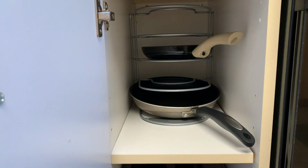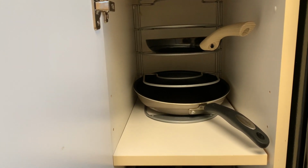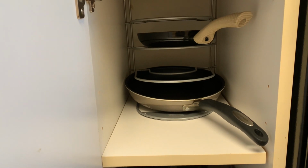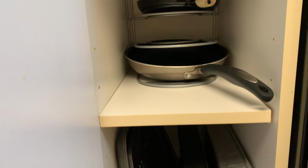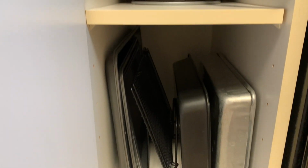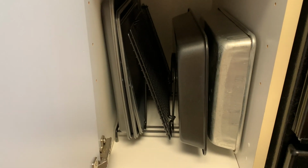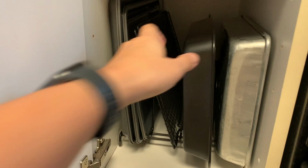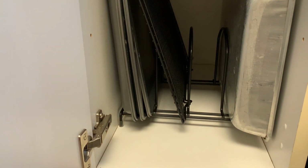Hello, world's smallest cabinet. In here, I managed to squeeze in my small and medium pans. I am using a holder that I found at Ross. Below, I store my baking pans and my cooling racks. On the bottom here, I'm actually using a paper file organizer. I found this one at Walmart, I believe, and I love it because it fits my pans perfectly.